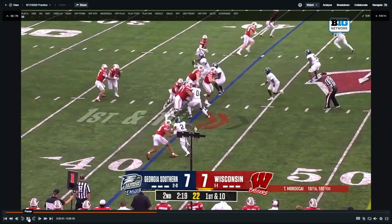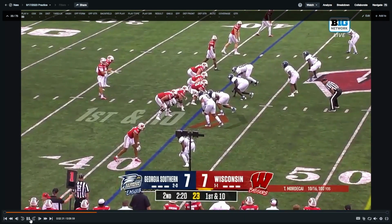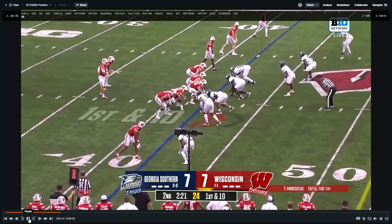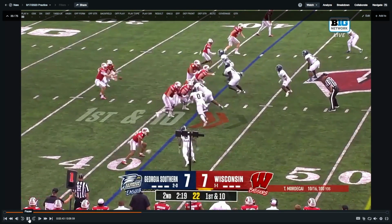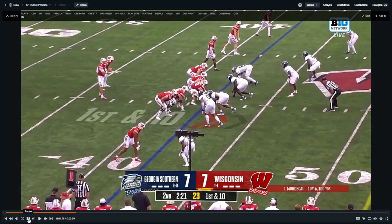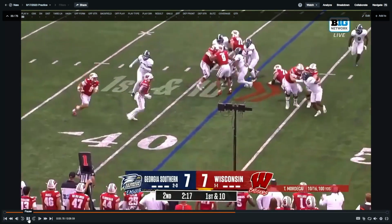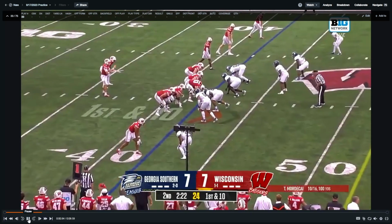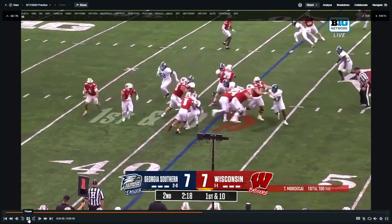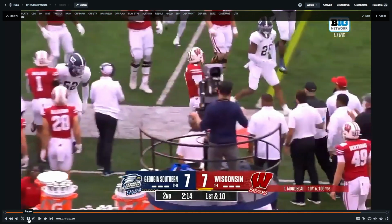Okay. 1st and 10, though. Yeah, I think we've got a miscommunication here. I think Braylon either felt that it was a key or felt that he kept it, or this was play action and Tanner didn't read it. I don't think it can be that. Tanner's not that dumb. Okay, this is on Braylon. For some reason, he didn't feel, he's not expecting to have the ball at all.